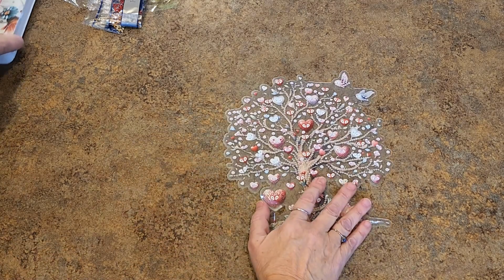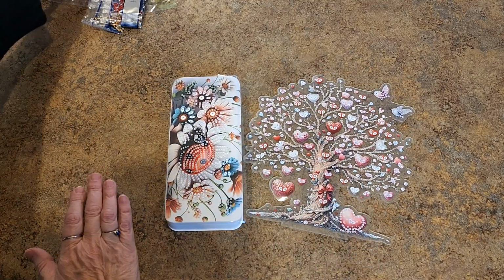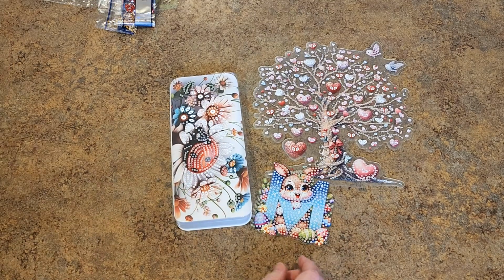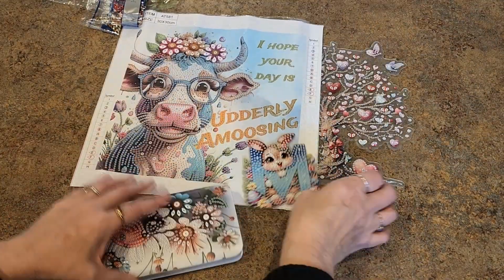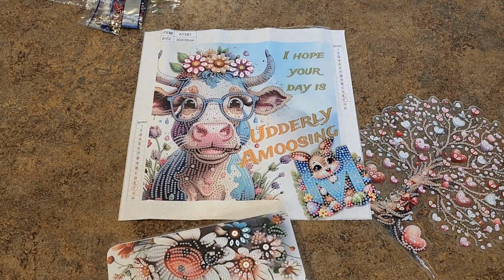We have this guy. We have the little carrying case, your little supply case. We have our little bitty little M. And of course we have Ms. Fancy Cow. The Ms. Fancy Cow girl. She's a cow girl, right? A girl cow. Anyhow, that's what I have for you today.